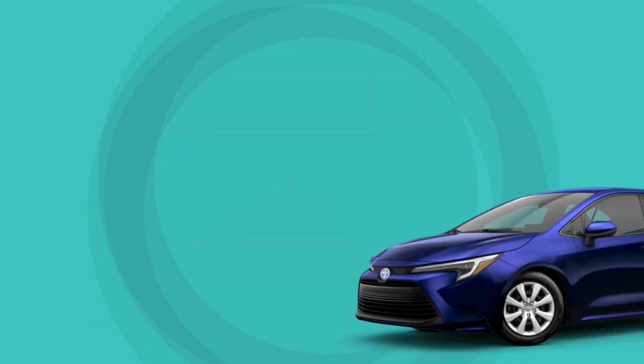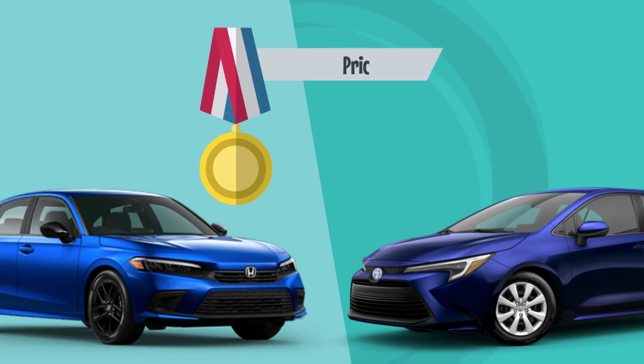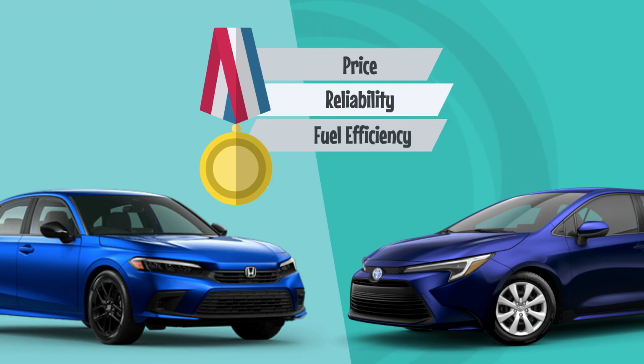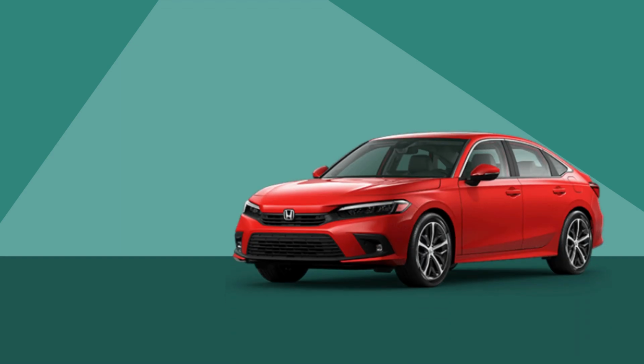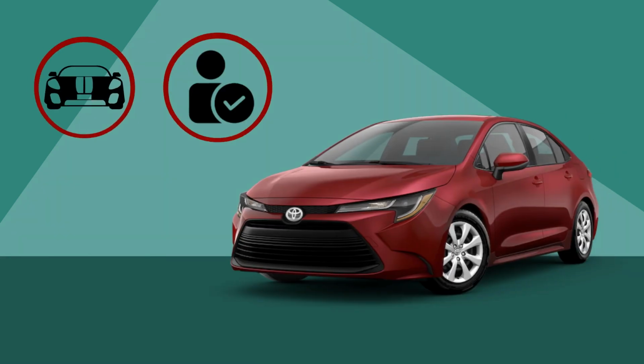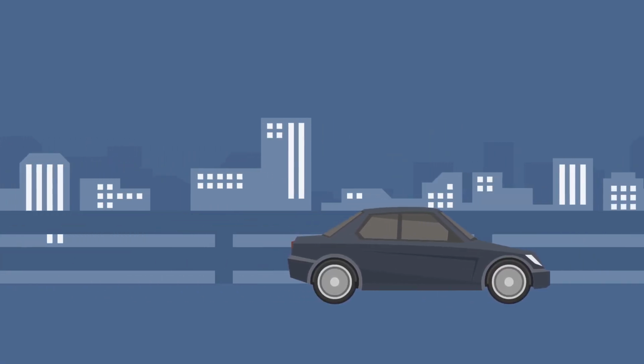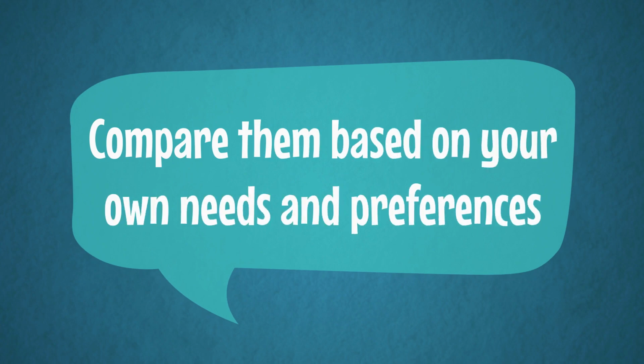The 2023 Honda Civic and the 2023 Toyota Corolla are both popular compact cars that offer a lot of value for their price. Both are known for their reliability, fuel efficiency, and comfortable interiors. Civic has more features and advanced technology, but at a higher price point. On the other hand, Toyota Corolla offers a more traditional and user-friendly design with a lower price point. It's always important to test drive both cars and compare them based on your own needs and preferences before making a final decision.